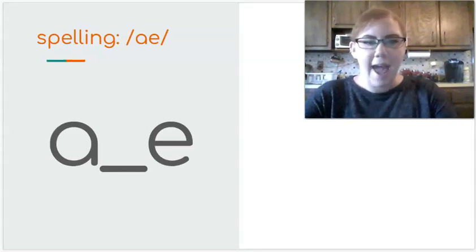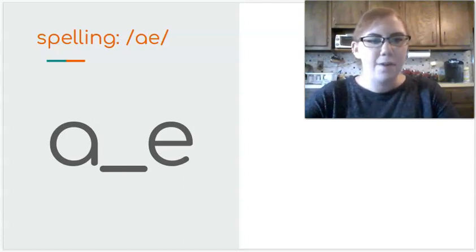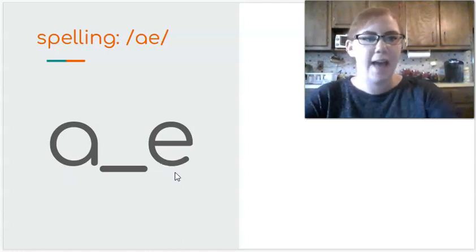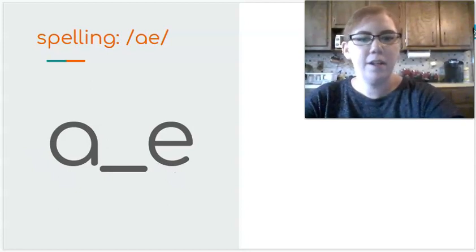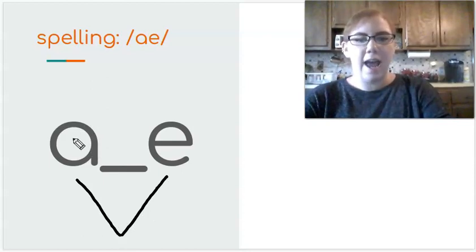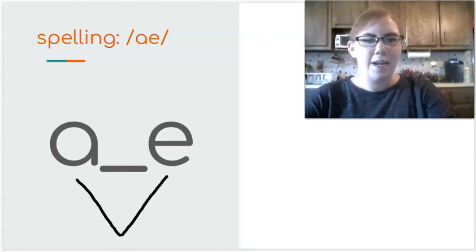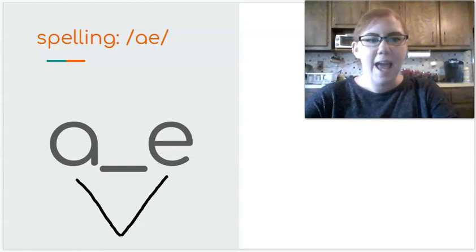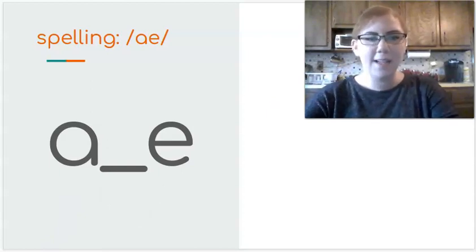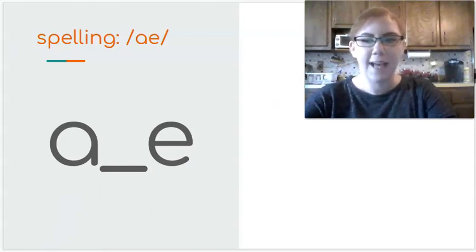Here we have A blank E. This is a little different than the other spellings that we've looked at so far. These two letters, A and E, work together as a team to make the sound A. We're going to call this a letter team. Let's look at some more words that have this letter team.